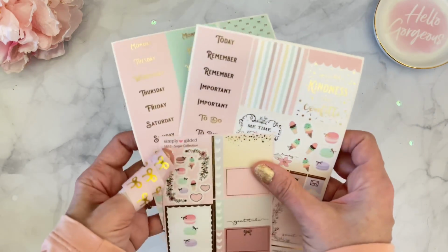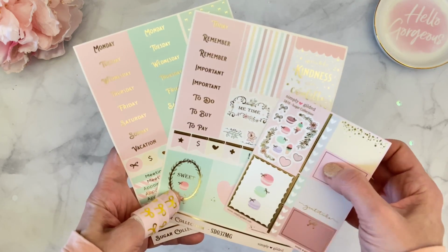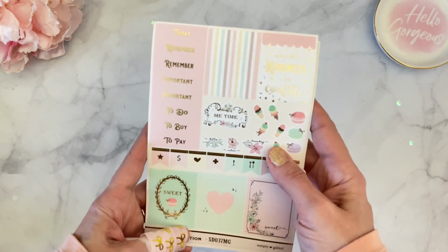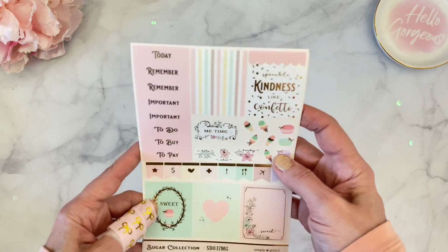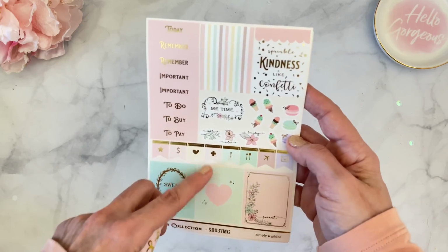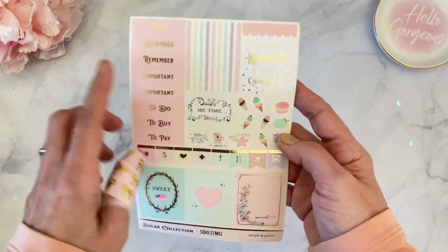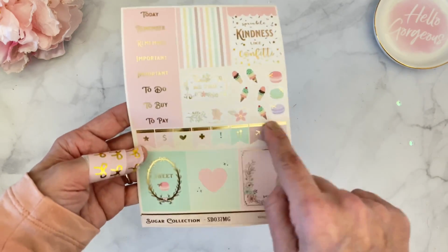And then we're getting deluxe stickers. Now, deluxe stickers, as I always say, they're on unicorn paper. You get 2 large sheets and 1 small sheet. So this is the first sheet, and you have some headers here. You have 5 full boxes. You have actually, this is another, no, this is just some deco. You have some little flags.